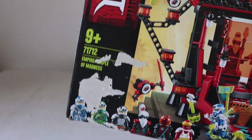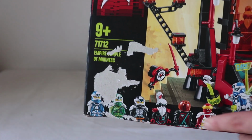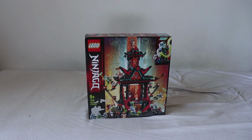So you cannot see a good look at the box at all. But hey, at least you can see the minifigures overall, right? And the background looks absolutely amazing. I love having the mix of purple, orange, yellow, and light blue. It works very well on this set and the Pride Emperor world as well. So I really like that.